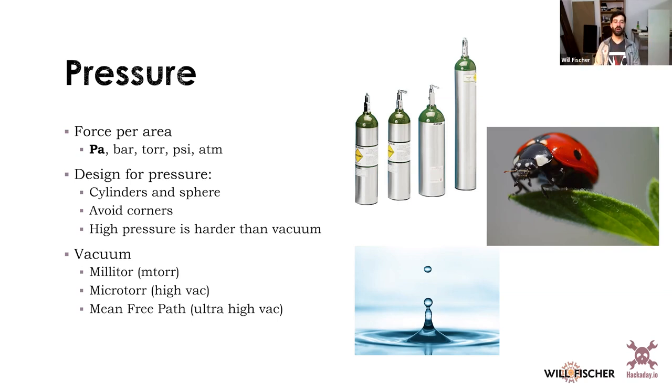So cool. When you're measuring vacuum, unlike higher pressure systems, a lot of times you use millitorr for normal vacuum applications. Microtorr would get you into high vacuum applications. And if you're getting into ultra high vac where things get really weird, you talk about mean free path. And what that refers to is how far an individual gas molecule will move before it encounters another gas molecule and bumps into it. Because at a molecular scale, at an atomic scale, gas is things moving and bumping into each other randomly.